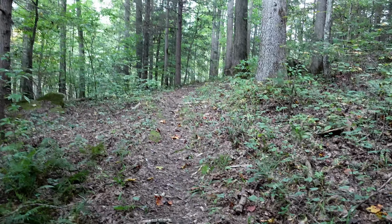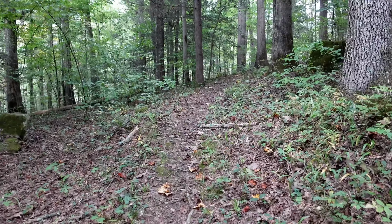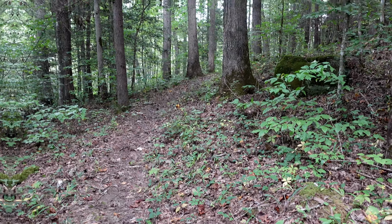Rather than hike back the really steep part, we're walking up to John Muir. It's longer but a little bit easier. Hope you enjoyed it, and I'll talk to you later.